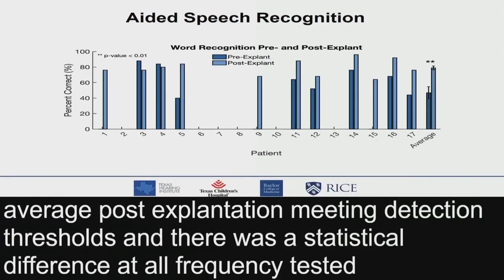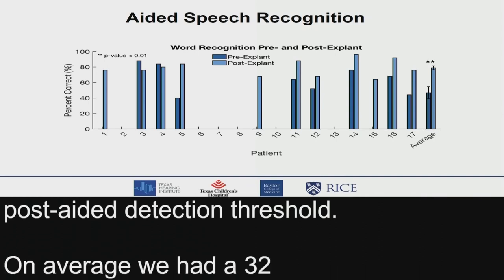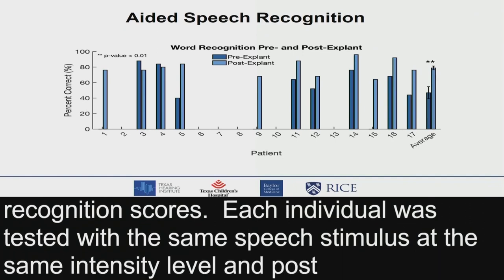On average, we had a 32% increase in word recognition scores. Each individual was tested with the same speech stimulus at the same intensity level, and post-explanted testing was completed approximately 3 months after they were re-implanted. And we see that there was a significant statistical improvement in word recognition from pre to post-explantation.